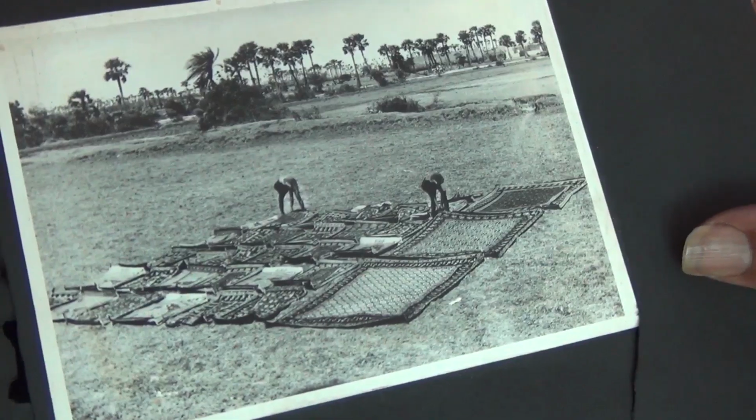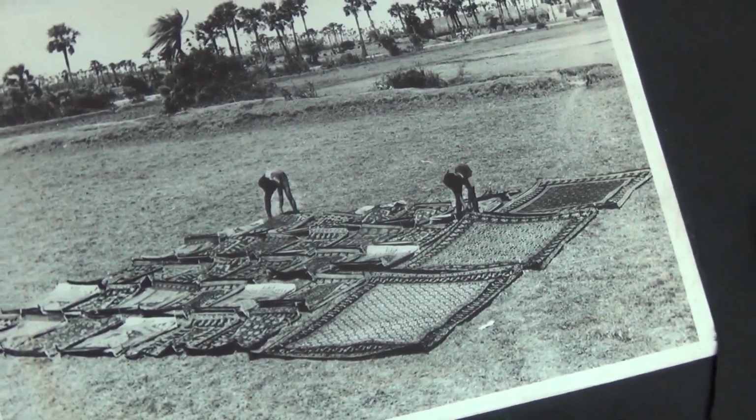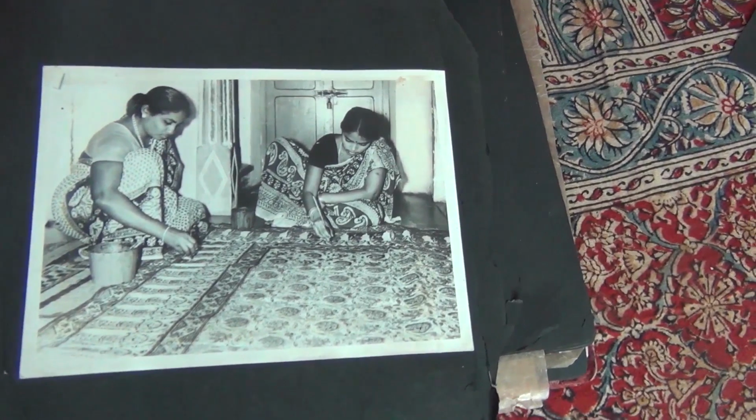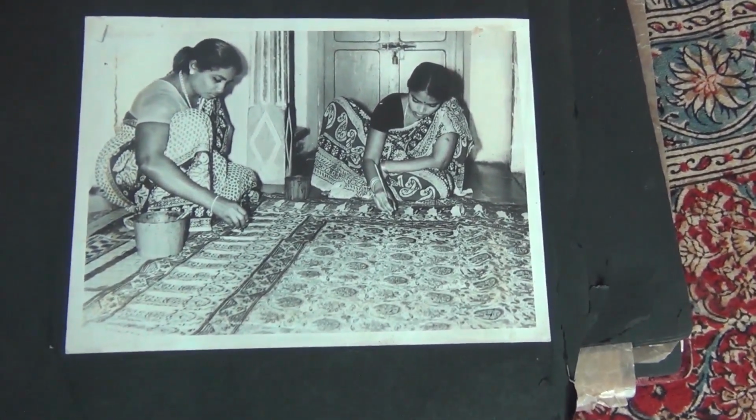In 1982, the government of India had a project called Vishwakarma. Up to 1982, we used to do black, red, chocolate, yellow. And earlier, with the help of the indigo vat, we used to show blue and green in addition to black, red, chocolate and yellow.